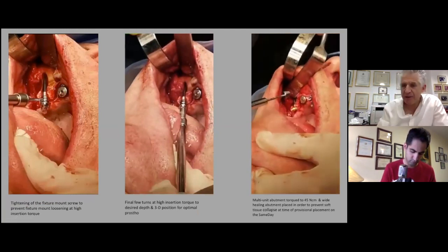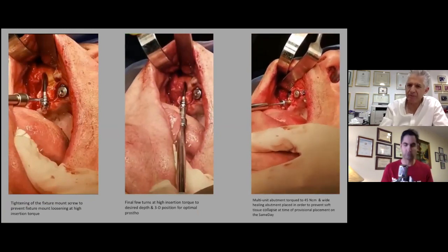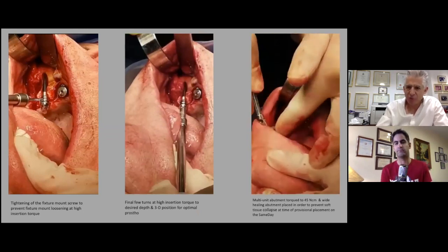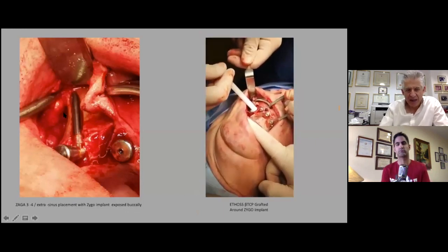Here we've already put on the multi-unit abutment at 45 Newton centimeter. It's the one abutment, one time concept. We place our abutment, torque it, and now we have our implant exposed here.